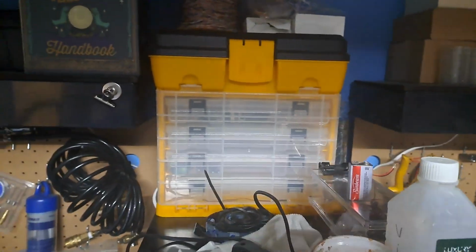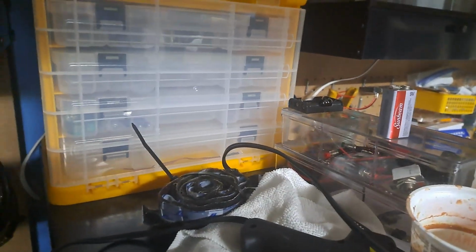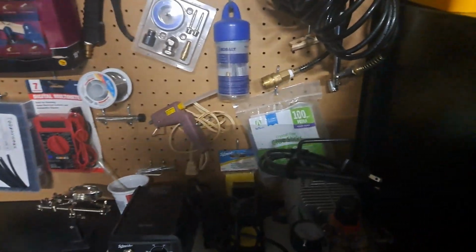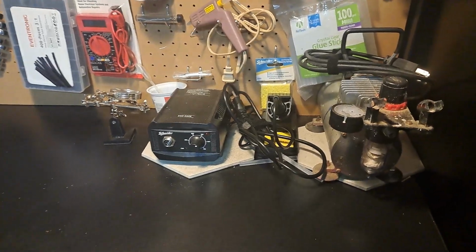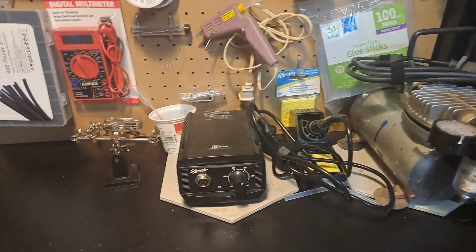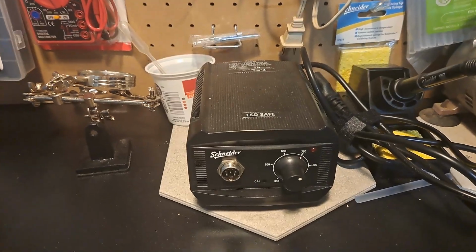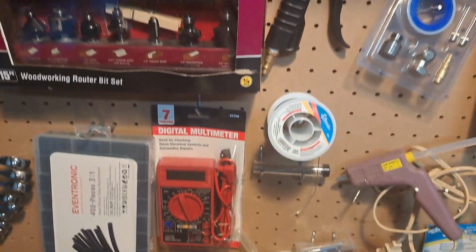This is my electronics station where I keep all my different electronic components and wires and stuff. And then, there we go, a little better light. Over here is where I have my little mini compressor. Underneath here I've got a better compressor. And then there is my helping hands, and then my soldering iron. Use the helping hands to hold whatever you're soldering.